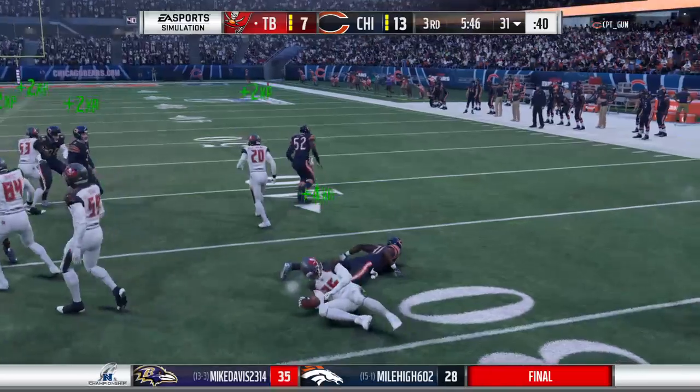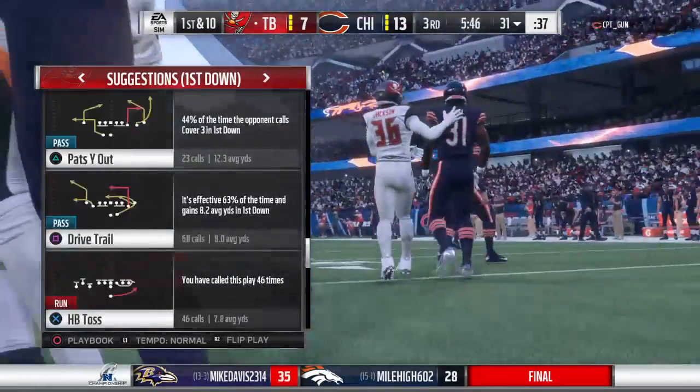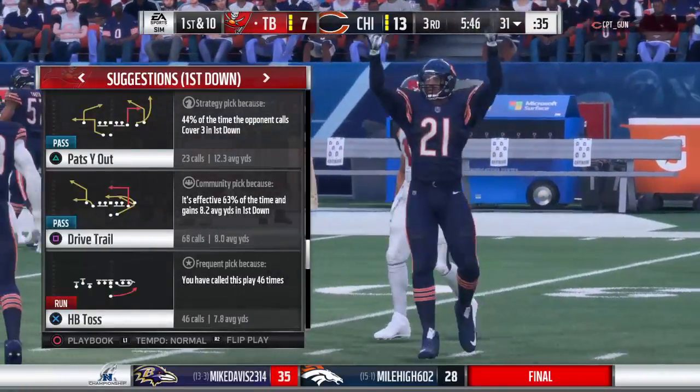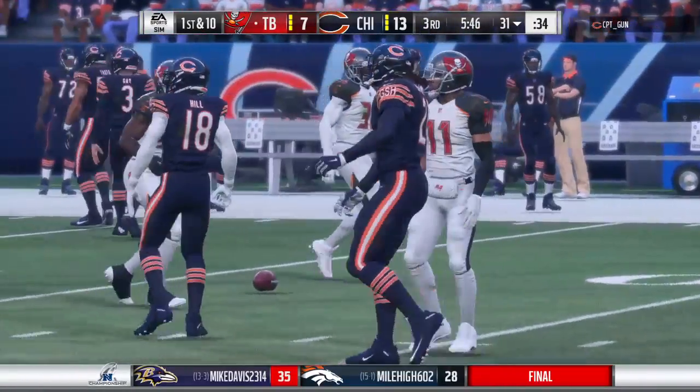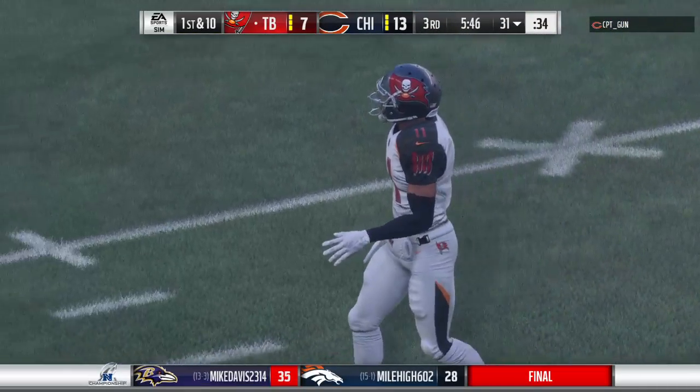And nice work on the return as they'll start their drive just past the 30-yard line. Here comes the Buccaneers offense. They get their first reps of the second half. They trail offense, first time to touch the ball in quarter 3, and we'll see what they can do.